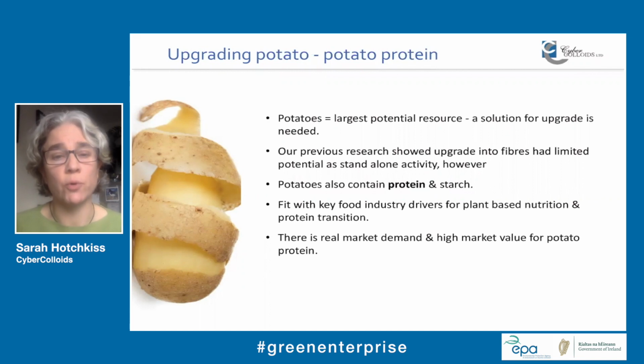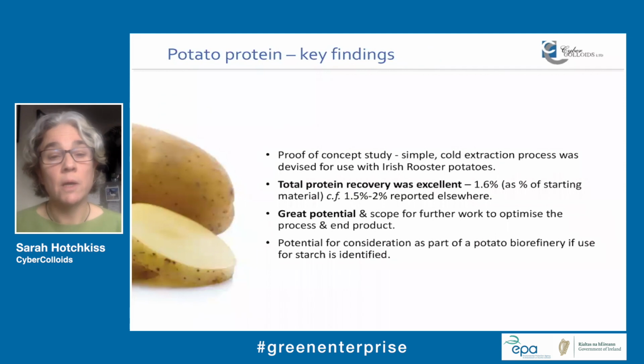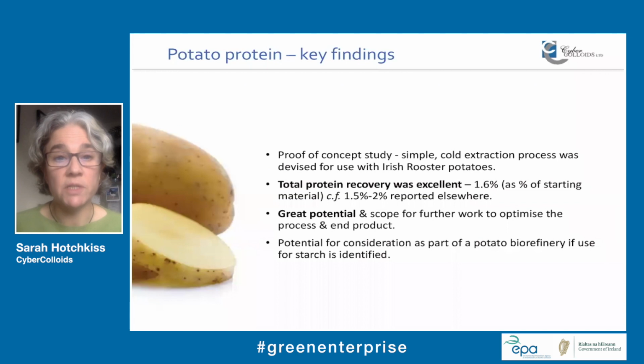So for the BIOSCOPE project, we decided to focus on the protein component of the potato, because this fits really well with what's going on in the food industry at the moment, you know, the drive for plant-based nutrition and also the transition away from animal-derived proteins towards plant-derived proteins. We know that there's real market demand for potato protein and that it also has high value as one of the plant-derived proteins. So in a proof of concept study, we devised a very simple cold extraction process that we could use with Irish rooster potatoes.